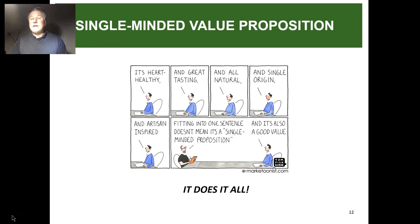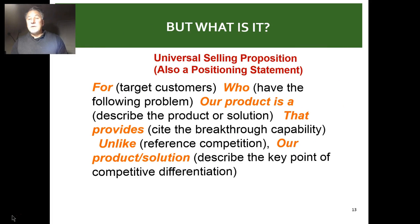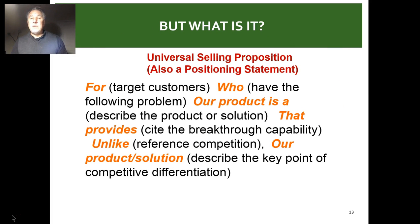And if you are single-minded in your value proposition, that your product does it all, and you haven't thought about the customer and the customer's needs or pains or desires, then you're probably going to have a disconnect, and you're probably not going to get what we call product market fit. So one helpful tool is what we think about in terms of value proposition as a unique selling proposition. You also see this as a positioning statement. It's: for who our product is, what it is, the solution to the problem for the target customer that provides a benefit. Unlike, now this is your differentiation factor, our product solution, and this is the key point of competitive differentiation.